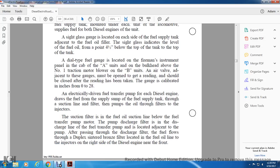An electrically driven fuel transfer pump for each diesel engine draws fuel from the fuel supply sump of the fuel supply tank through the suction line filter, and pumps the oil through the filters to the injectors. The suction filter is in the fuel oil suction line below the fuel transfer pump motor. The pump discharge filter is in the discharge line of the fuel transfer pump, located adjacent to the pump.